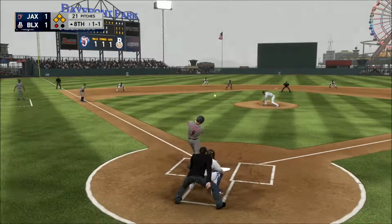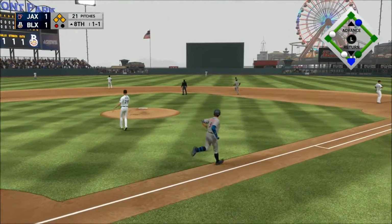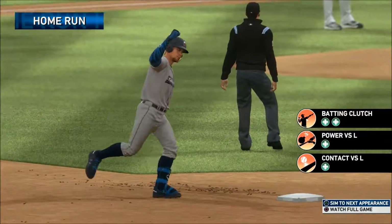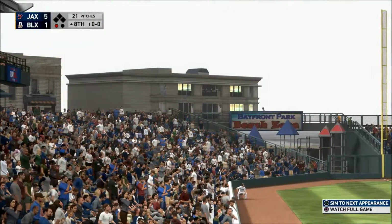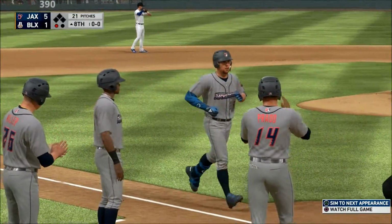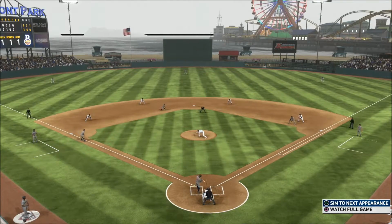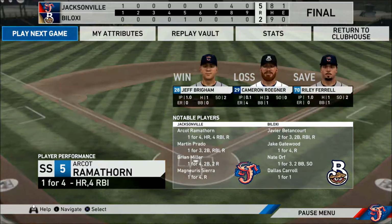He's set. Here comes the 1-1. Belted high in the air out to left. Gone! It's a grand slam. One swing and he unloads the bases on that one, and it's suddenly a 5-1 ball game. And they complete the comeback with a flourish, going deep with a grand slam to take the lead. You don't get style points in this game, but I'd give it.